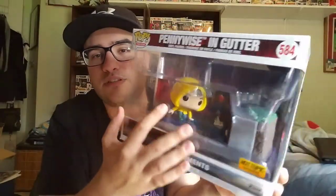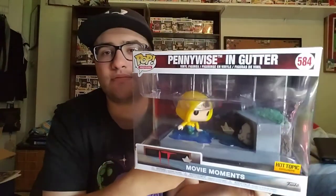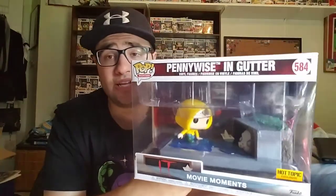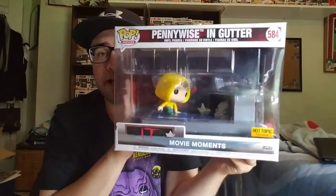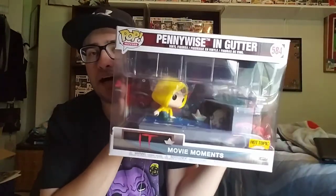Because it's, you know, this whole big window. You can't see the amazing detail and all this. Or do you take this out of the box? Let me know. I don't think this is readily out yet everywhere, but if it is, are you guys planning to pick this up? Have you picked it up? And will you display this in or out of box? So that was my day today.